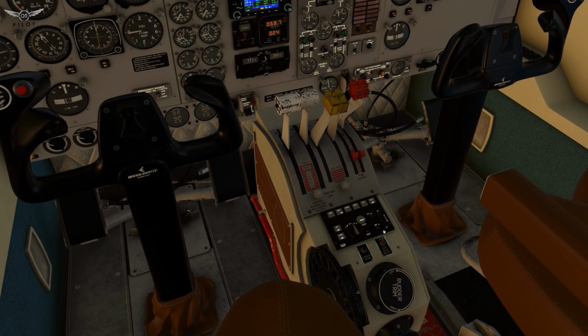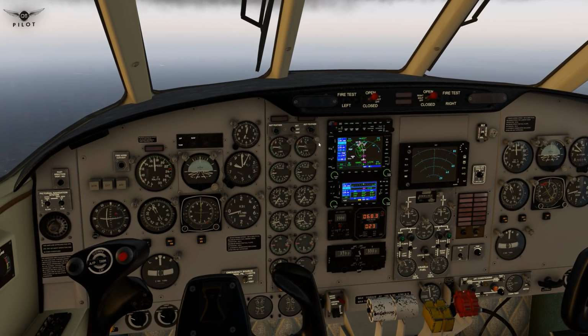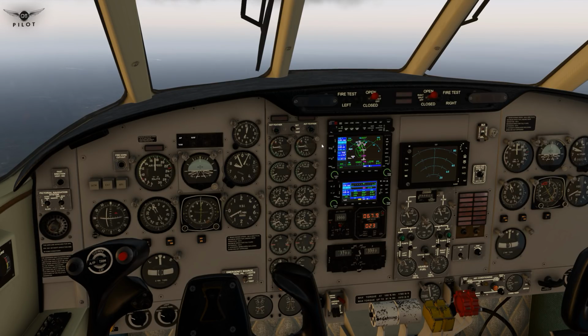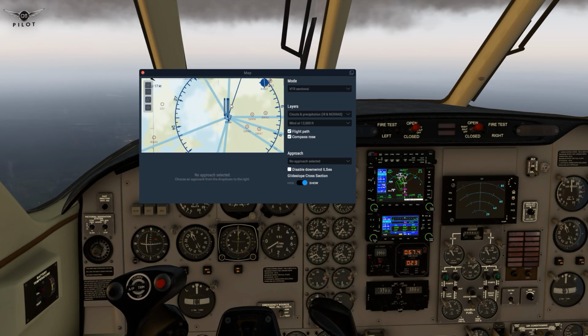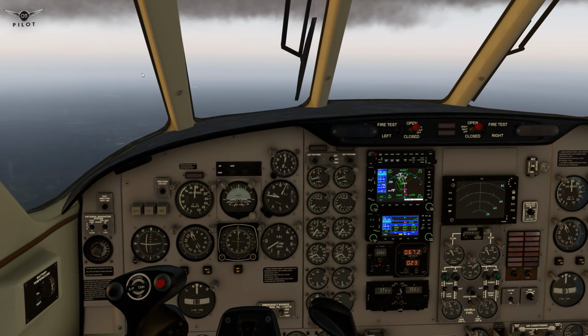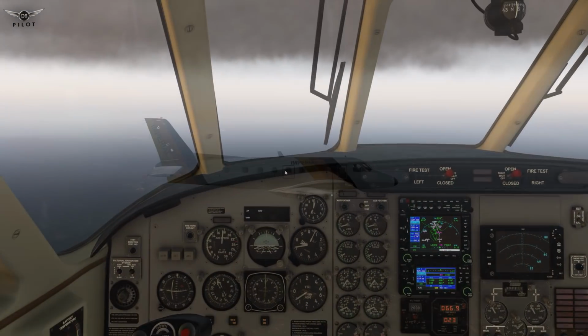So let's go ahead and initiate descent. We want it to go to about 500 feet per minute. I think that is okay. Right about there. Yep. We're going to ease off on the power a little bit to maintain our speed. That's about 500 feet per minute. And what we're going to do as well is go to Seattle Airport and grab the altimeter real quick, which is 3008. Which is exactly what we have here, so we're good.